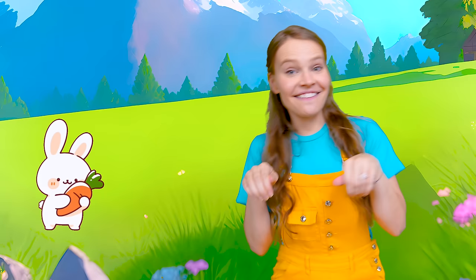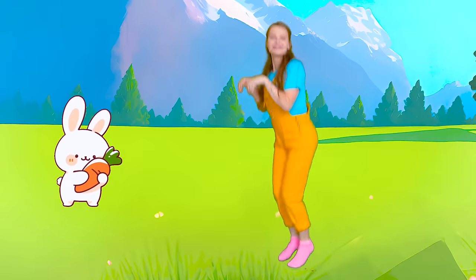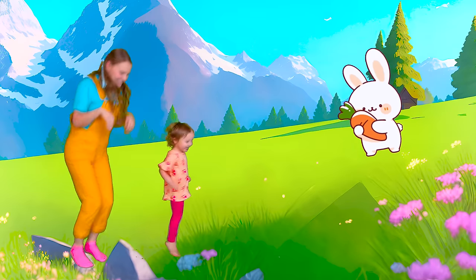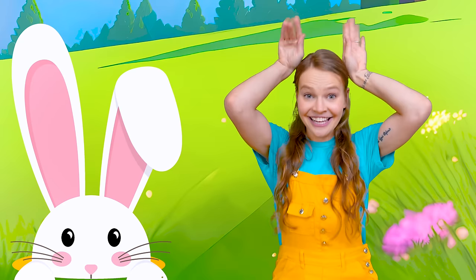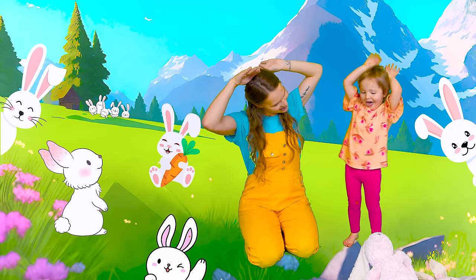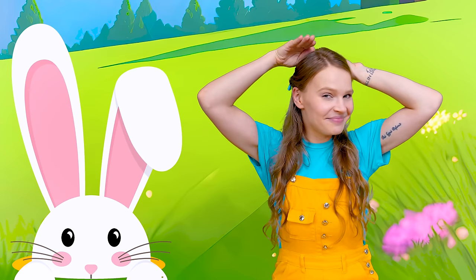The bunny in the field goes hop, hop, hop, hop, hop, hop, hop, hop, hop. The bunny in the field goes hop, hop, hop, all day long. Baby bunny's ears go flop, flop, flop, flop, flop, flop, flop, flop, flop. Baby bunny's ears go flop, flop, flop.